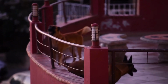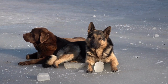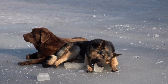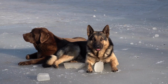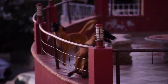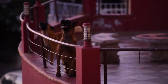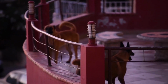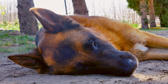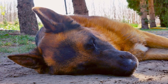In conclusion, holistic approaches to German Shepherd care can be a valuable addition to their overall health and well-being. From nutrition and herbal supplements to essential oils and acupuncture, there are various holistic approaches that can support their physical, mental, and emotional health. However, it is crucial to consult with professionals and ensure a balanced approach that combines both holistic and traditional veterinary care. By providing holistic care, you can give your German Shepherd the best chance at living a long, healthy, and fulfilling life.